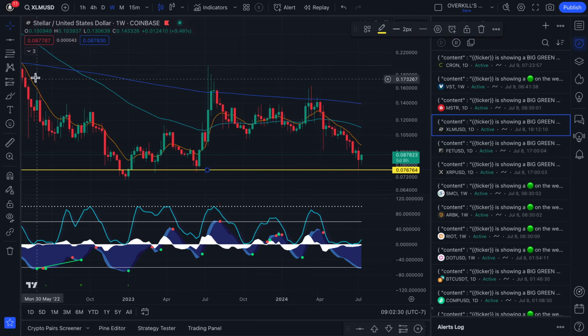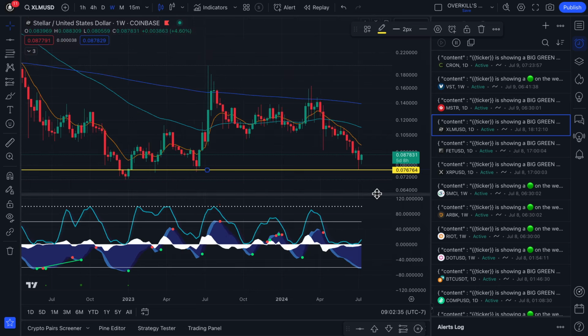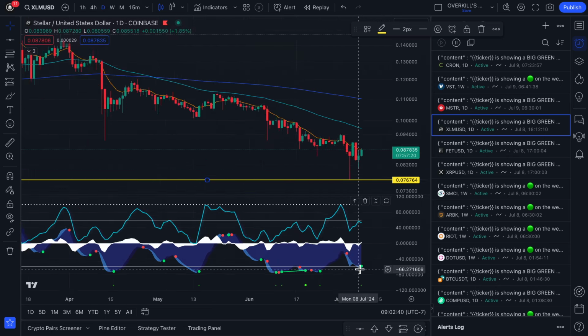But these daily dots are something to definitely be paying attention to, especially when the weekly wave is way down here. If you can get a big green dot on the weekly and a big green dot on the daily, you're going to be sitting pretty. And the big ones on the daily normally come before the weekly.